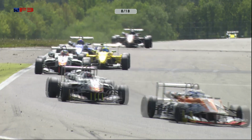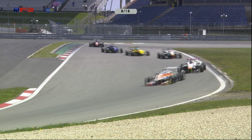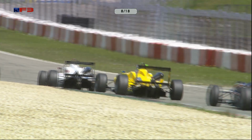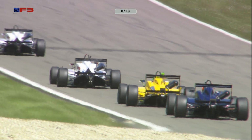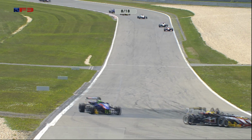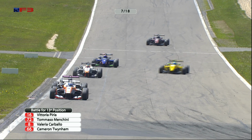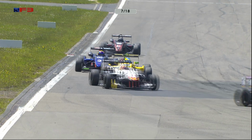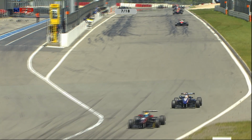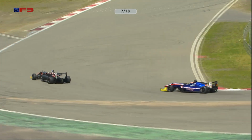And you can see that Twynham is all over the yellow Coppa de Competizione car of Tommaso Mencini. Mencini, meanwhile, trying to get himself back up clear of Valerio Carballo, because he's very much like one of the F312 cars between himself and Cameron Twynham. But Twynham's got a good run here on Mencini as they accelerate through turn 12. It's the yellow and blue cars, 4th and 5th in the train. That's the one to watch. Mencini knows that Twynham's got the run. He covers the inside line, then moves across back onto the racing line, climbing ever onwards through the chicane as the battle between the two leaders is still very tight.